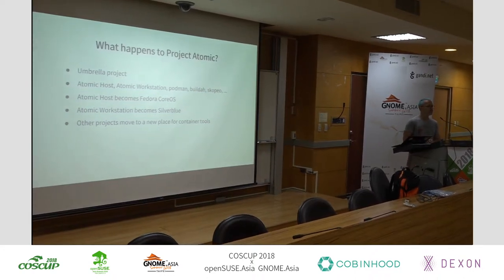As another part of the Fedora project. And that means that Project Atomic basically goes away, and we need to find a new home for the Atomic Workstation, and Silverblue is basically just that. It worked out really nicely that way. The other projects that were also hosted as part of Project Atomic will find other homes in the new Container Tools initiative as this all gets sorted out and reshuffled.